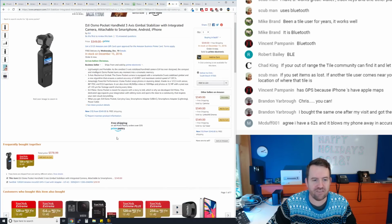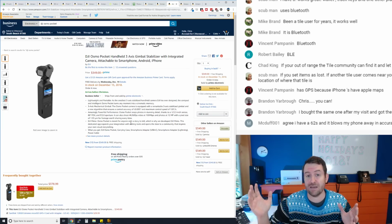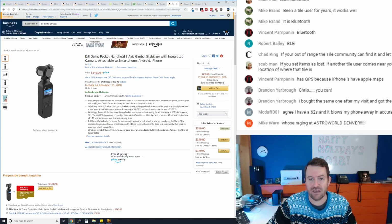$349. Now, they have kits where you can buy the DJI Osmo plus an SD card. I think they come with a 32 gig SD card. Don't get a 32 gig SD card for this thing. You are going to blow out that space in 2 seconds with this device. You want a 128 gig micro SD card or bigger. It will actually accept up to a 256 gig micro SD card. Holy mackerel. So yeah, I'm excited about this product just because I want one myself.